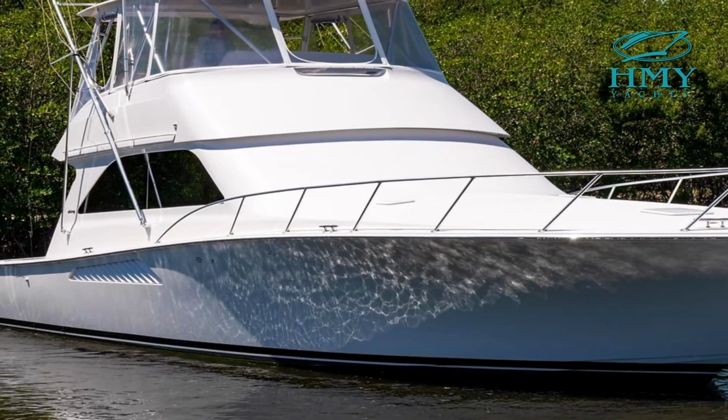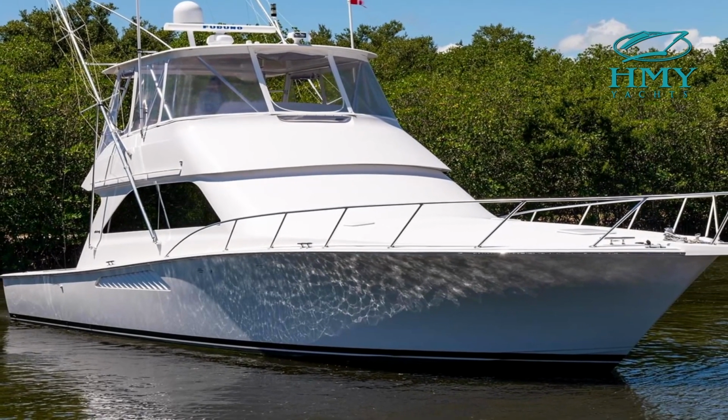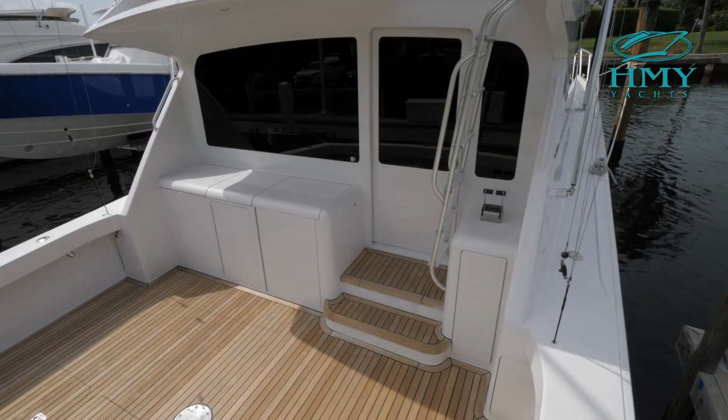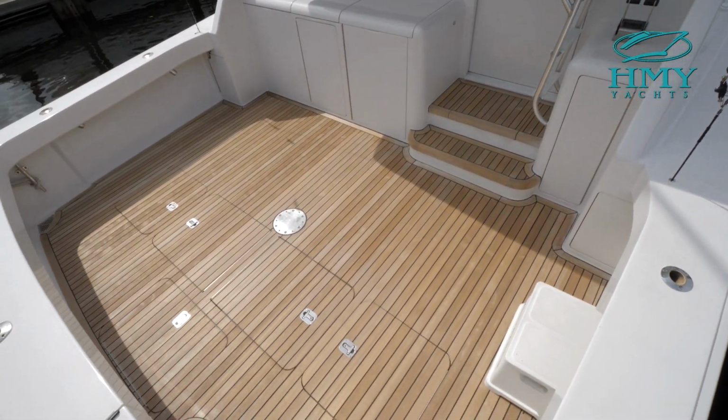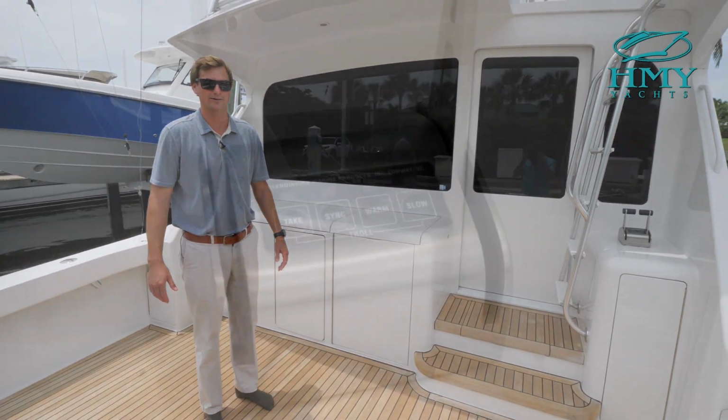One thing you'll notice is it has recently been painted. This immaculate paint job really makes this boat stand out in the pre-owned sport fish market. One nice thing about this Viking is it does come with teak decks in the cockpit. Makes it easier on the eyes and on the feet while out on the water.